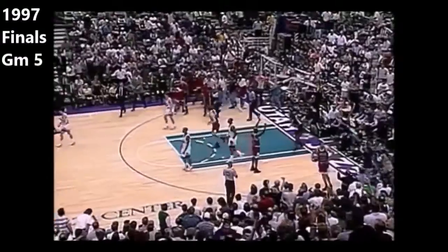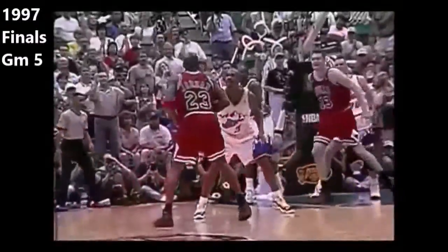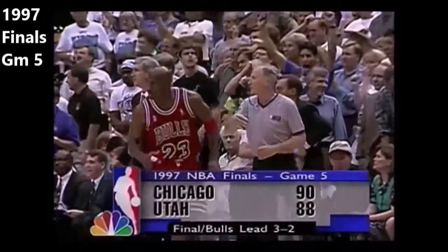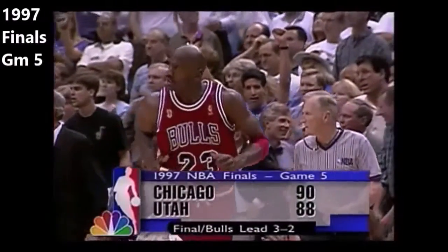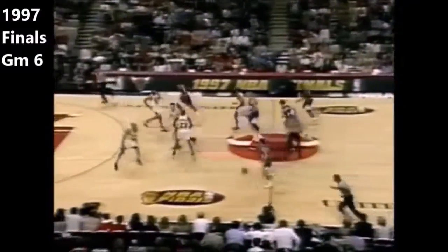And the Chicago Bulls have defeated the Utah Jazz to take a 3-2 lead. They win it 90-88. A courageous, classic performance by the flu-ridden Michael Jordan. The Bulls with a 3-2 lead after snapping Utah's home win streak at 23 in a row.